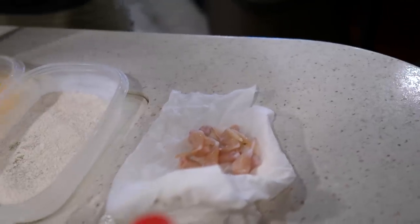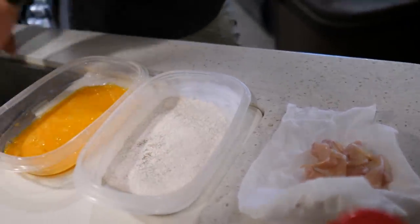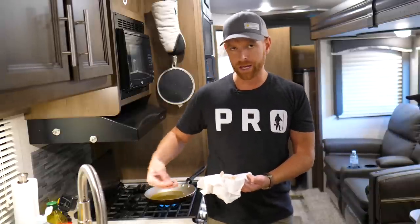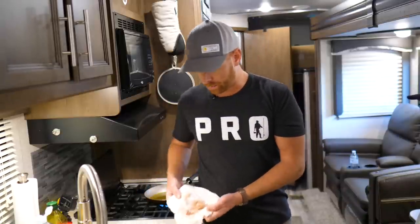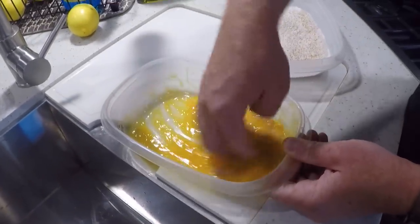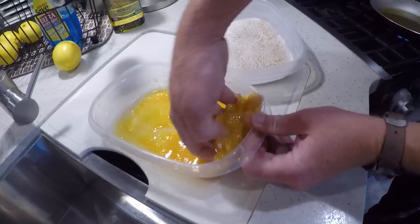So the basic concept is we're going to take these frog legs that we have cleaned. We're going to go egg wash first, then coat them real nice in the seasoned flour, and then right into the pan. So we'll mix these frog legs around, make sure they're nice and evenly coated.